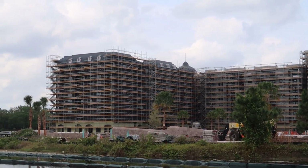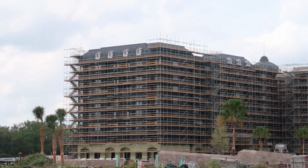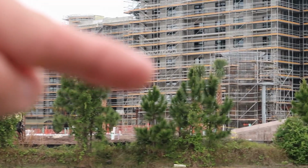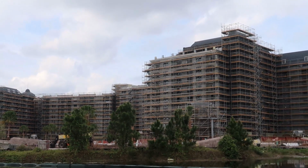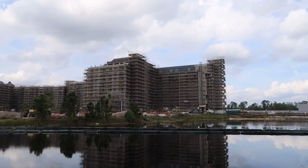Also, last time I was here, I did find out that these are gonna be the studios over here, basically like little mini apartments. And then there's gonna be 2 pools. There's one here, and then there's another one over here. One of them being the quiet pool and one of them being the family pool. Gonna be a nice resort. As you guys know, it's called the Riviera, so it's going to be based around the Riviera in Italy.